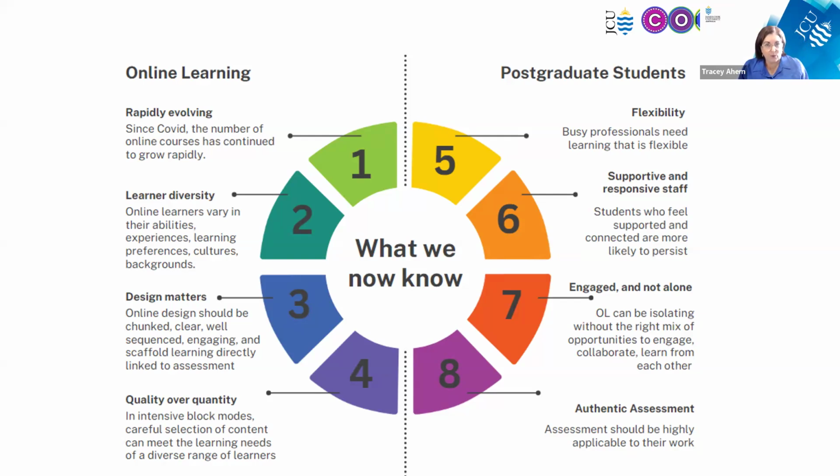We also know a lot more about our postgraduate students, and we definitely know that they are very busy and need flexible learning. They also need to feel supported and connected. And if they do feel this, they're more likely to persist in the course. They need to feel engaged and not alone. So online learning can be really isolating without the right mix of opportunities. So we want them to be really engaged, be able to collaborate with each other and learn from each other.